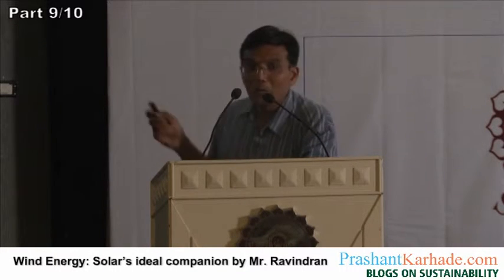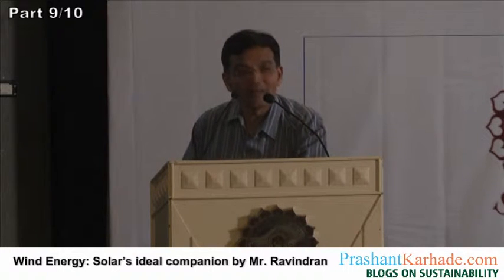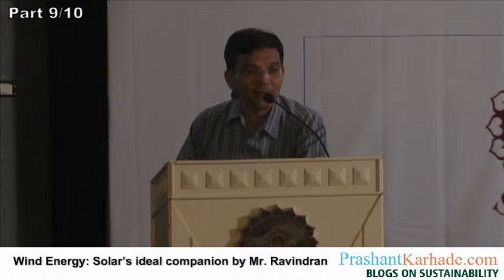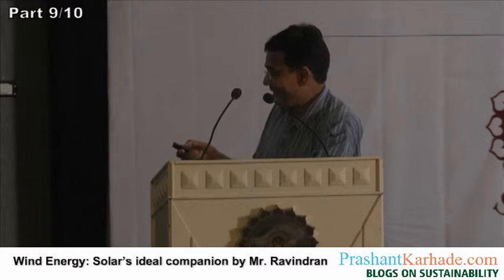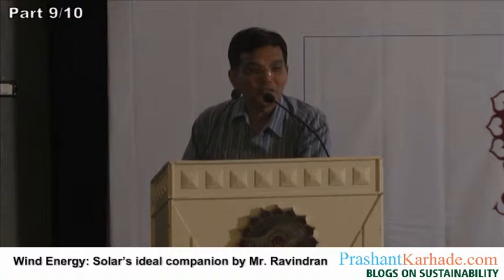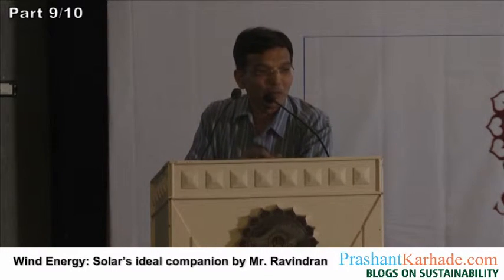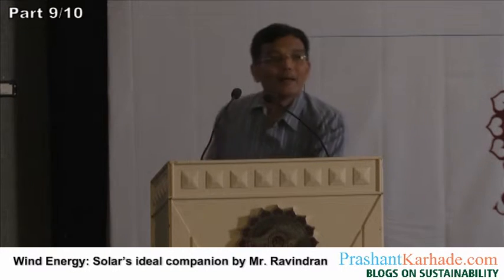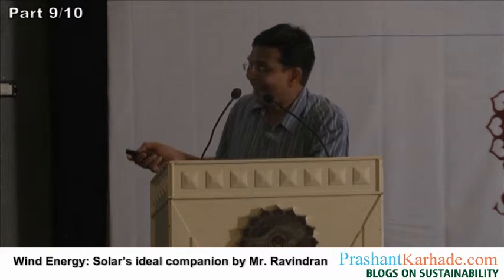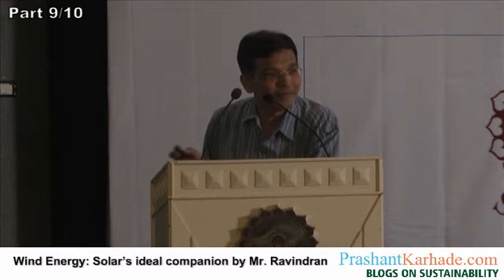This is our own house in Pune. I live in a 3,500 square feet penthouse. Since January, I have not drawn a single unit from the grid. I have used all energy efficient devices. My irrigation is powered by BLDC pumps, and there is a rooftop garden, you can see here. I'm coming to it, you will see it. This garden is powered by that solar and wind energy only.